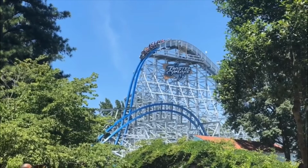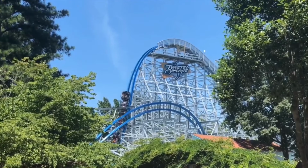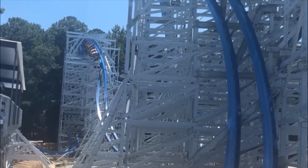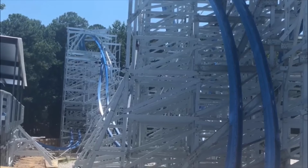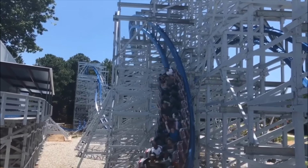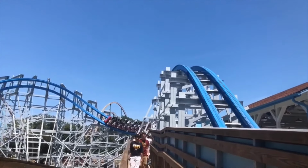Twisted Cyclone is an RMC hybrid coaster located at Six Flags Over Georgia in Austell, Georgia, and today I will be giving my full thoughts on it, beginning with a bit of history and the stats, before going over a POV of the ride and what I think of each element, and then I will finish by giving the coaster a final score out of 10.